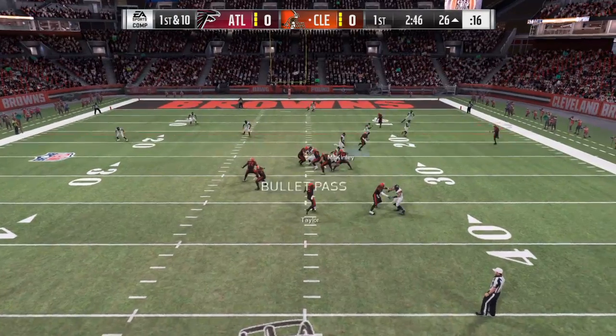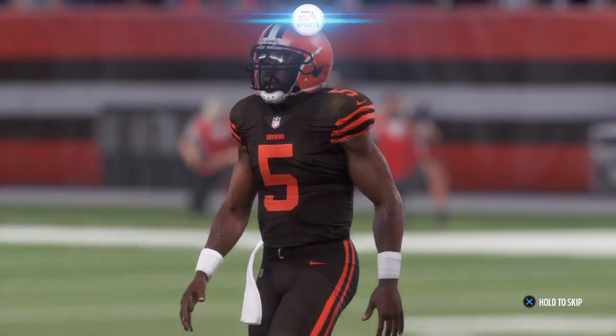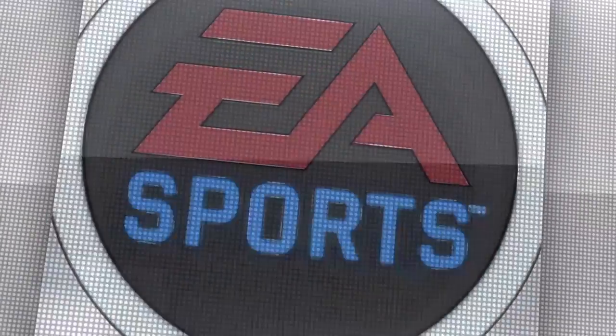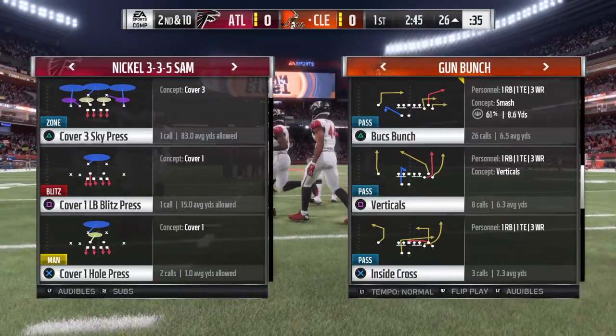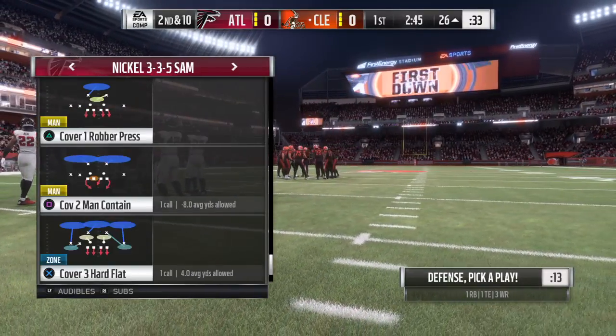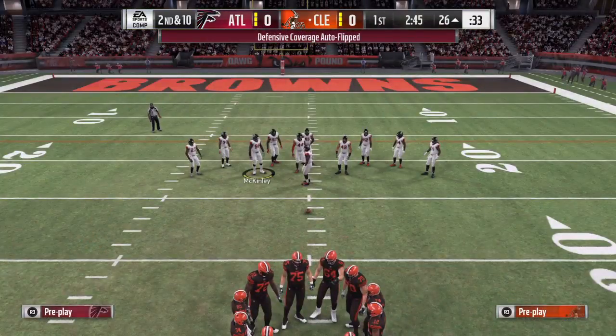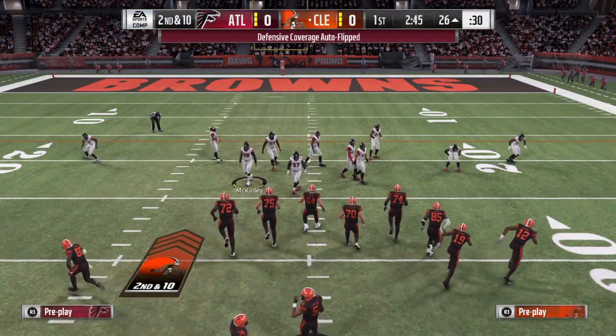Throwing again, it's Taylor. And it's incomplete. It's a dangerous pass. That's what it was. And it brings up second down. Second down following the incompletion.